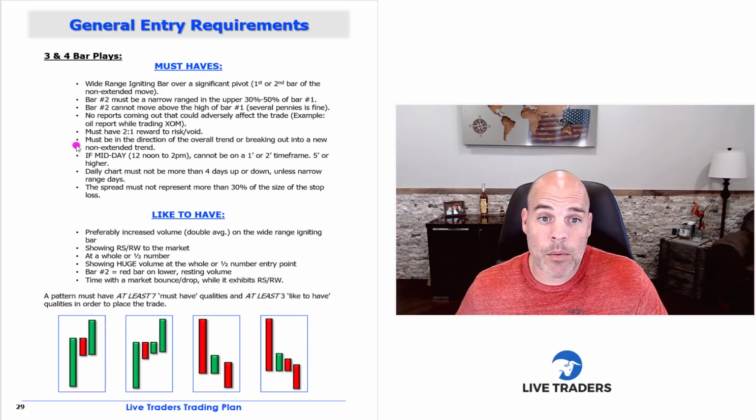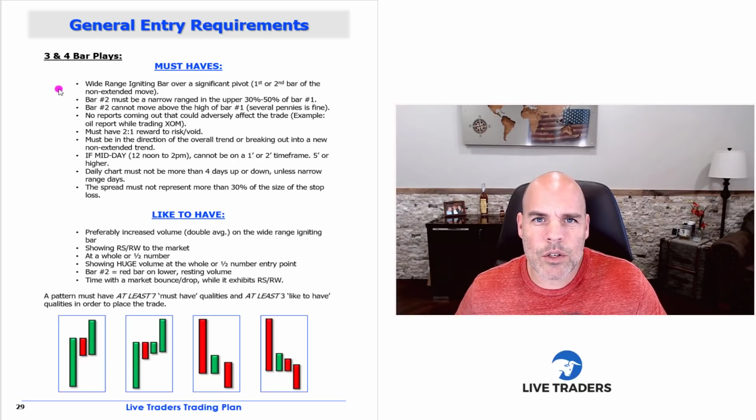Or, for example, it says wide range igniting bar over a significant pivot, first or second bar of the non-extended move. You know how many times I see people take 3-bar plays that are up 4 bars in a row? That's not a 3-bar play. So you're not going through your checklist.